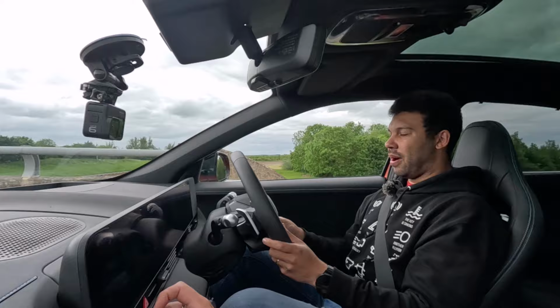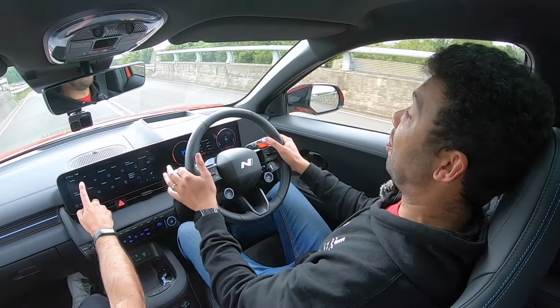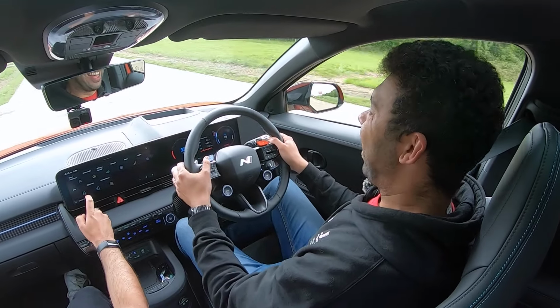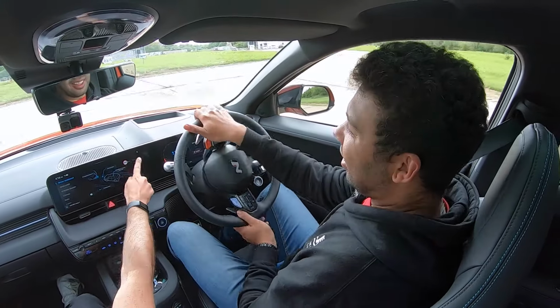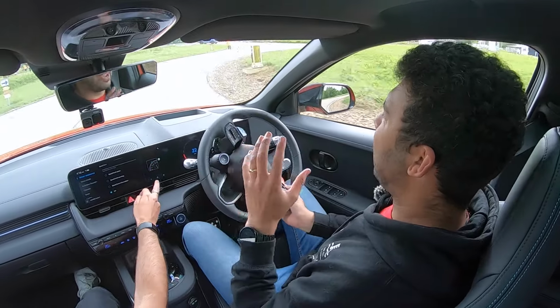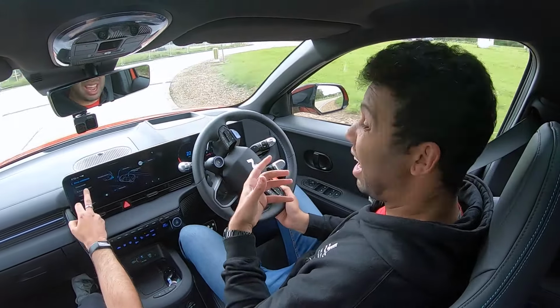So I've got various buttons on the steering wheel. I've got the Grin Boost, which gives you more power. Oh my god, I'm not expecting that. You've got drive modes. I've got Eco, Normal and Sport. And you've got something called N Active Sound Plus, and that has been designed to make this sound like an internal combustion engine car. So I need to get it into the right mode. There you go, ignition.